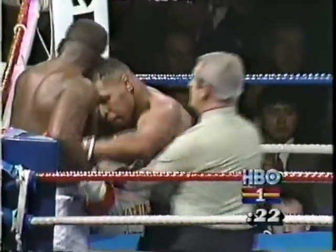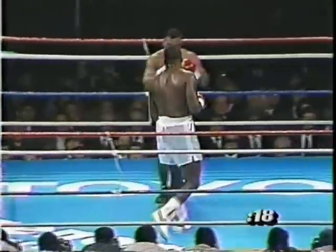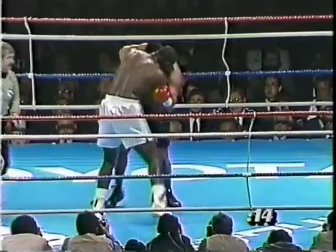Against Frank Bruno, Tyson basically forgot Bruno's ribcage for the first 4 rounds and paid a bit of a price for it. Once he went to the body in round 5, the fight was over pretty quickly.